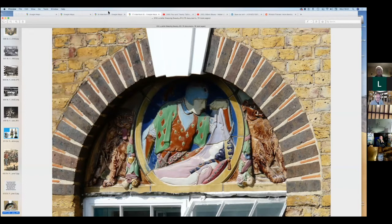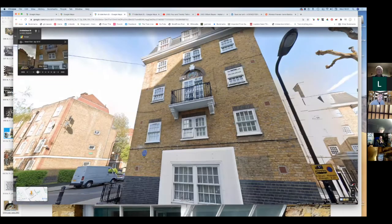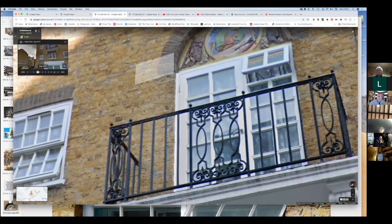Bayes produced these lunettes, which were based on the Grimm tales and Hans Christian Andersen. There was the Little Mermaid, there was the Princess and the Swineherd. There was many, about a dozen, and I think this is Sleeping Beauty. This one you can see her, and that's just above. There's one there. So you can see it from the street.